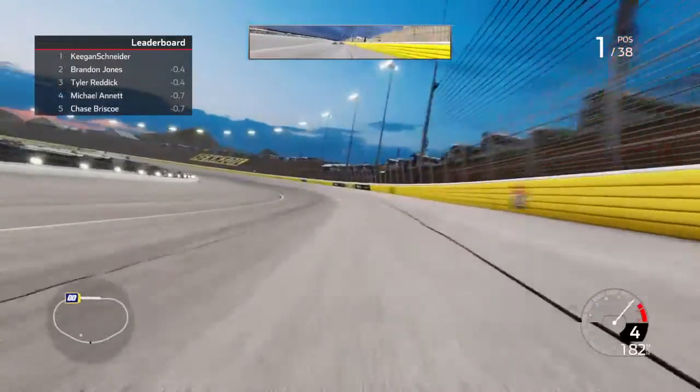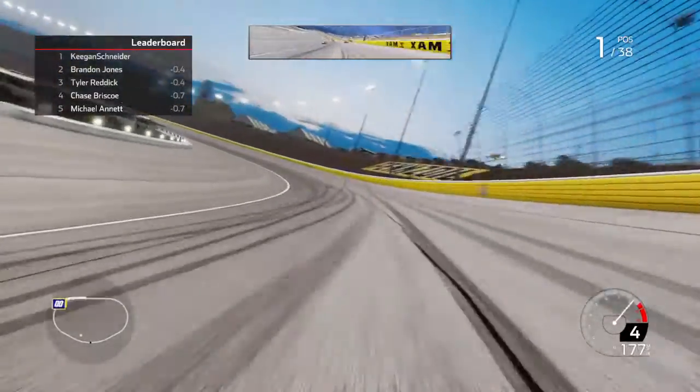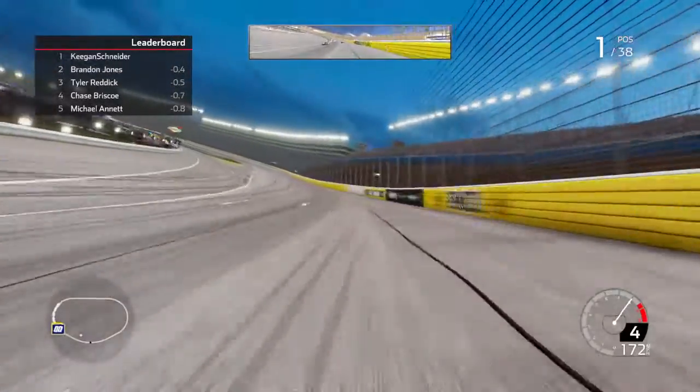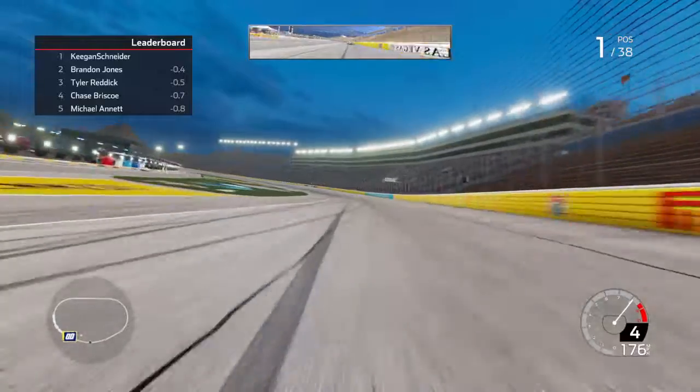So we know it's a full fuel run to the end of the race, but will the tires last the entire 50 laps from start to finish? We got to go for broke and go for the win here at this point, though.